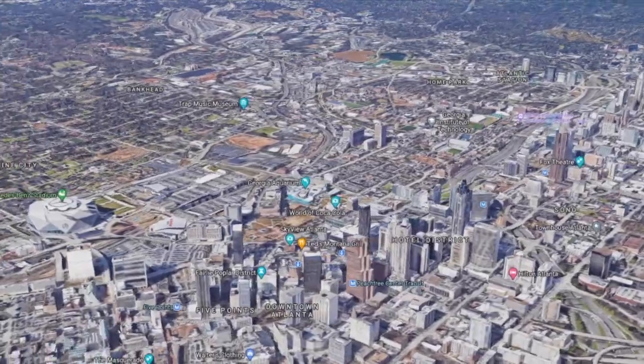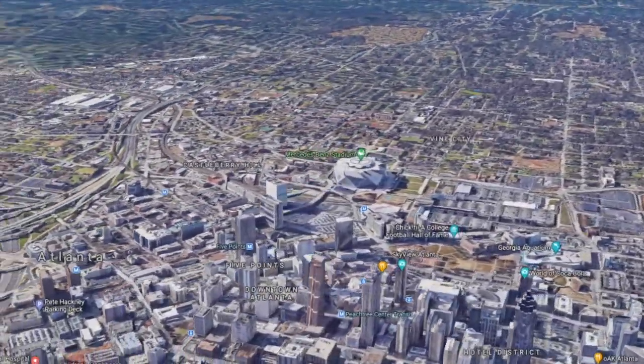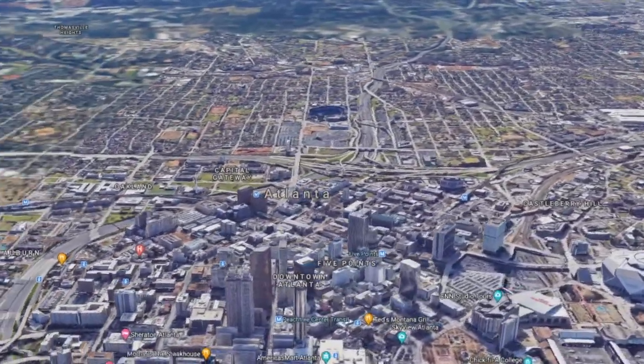So, what is Atlanta, and why is it such a popular city? Well, I don't really know the reason. Main reason I know is because there's like a bunch of rappers there that are not too good.